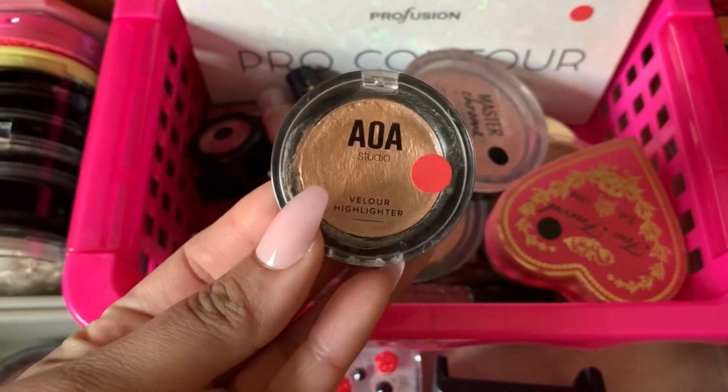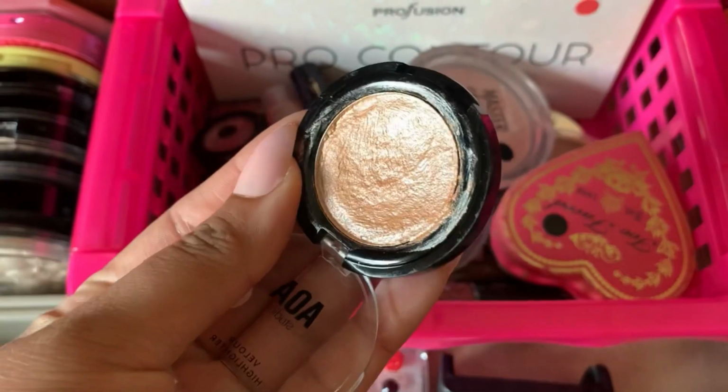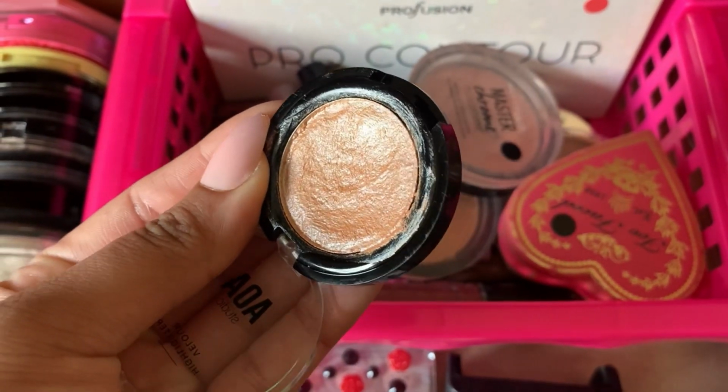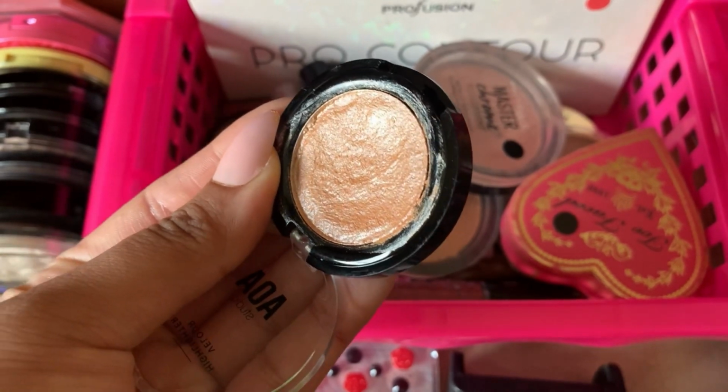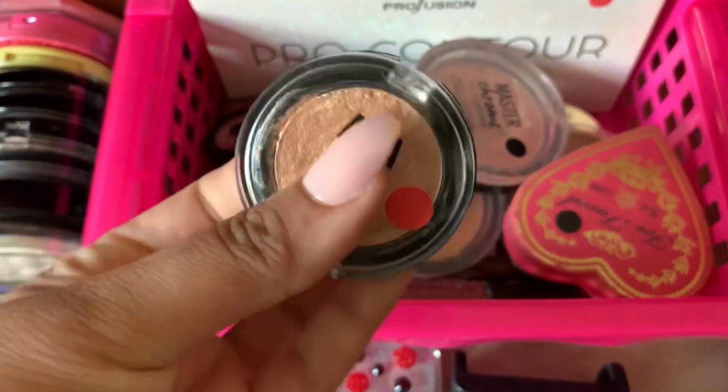So I think I'm just going to go ahead and throw this one in, just so I can start getting use out of it. It is a newer product to me, but I really do want to get a sense of this formula. It's a very putty-like kind of situation. Almost looks wet on the skin, so I really want to try this a little more. Again, this one is in Lucky.